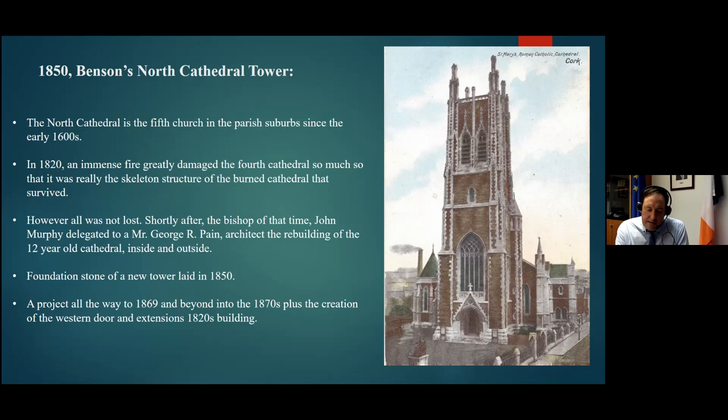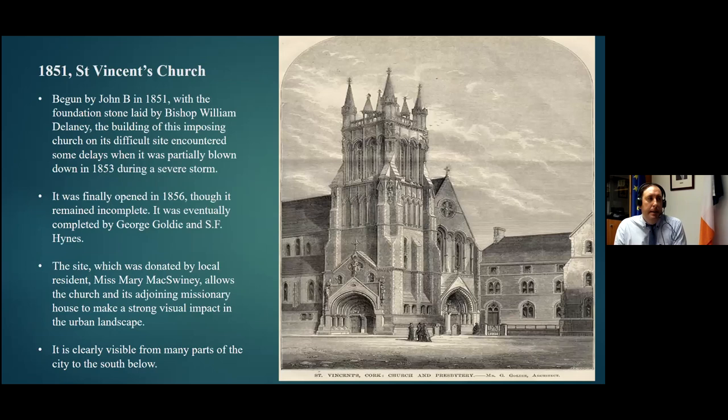And this is another one that he was working on, St. Vincent's Church. The design of this began in 1851. Bishop William Delaney laid the foundation stone. It was finally opened in 1856, but I can tell you before it opened, there was a huge storm in 1853, which damaged the building highly, and John Benson did step away from the project, because in 1853 there were other things happening which we'll talk about in a second, and it was George Goldie and Samuel Hines that took over the project.